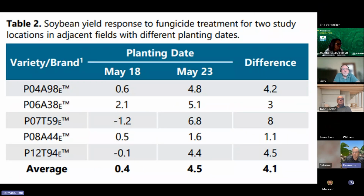So there were differences as we talk about flowering and timing in that whole triangle. This is a sales rep just in North Gower that had two adjacent fields planted at two different dates, only 5 days apart. Again, the same 5 varieties here. And if you look at the differences between applying a fungicide, Viatude one pass, in this particular planting date, it was only 0.4 bushel. The next planting date was 4.5. So on average, a 4 bushel difference is just based on planting date differences.